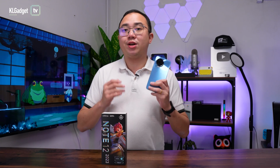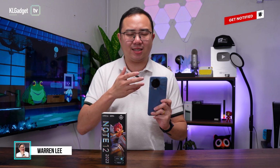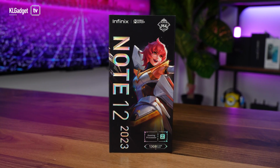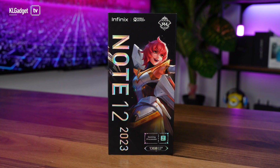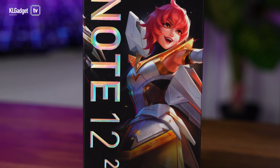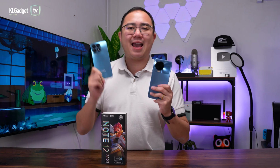The Infinix Note 12 2023 is a great budget gaming phone that we loved a lot back in 2022, even though this is technically a 2023 smartphone. With a new Mobile Legends M4 Championship packaging and a new 256GB storage variant priced at just 899 ringgit, there's no arguing that this is still one of the best value phones in the market. Or is it so? Because here comes a new challenger, the Honor X8a.